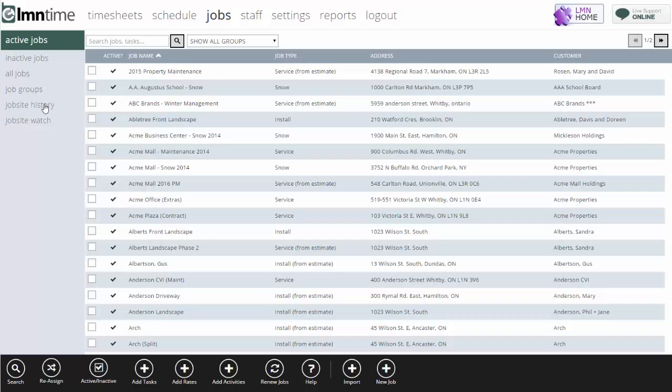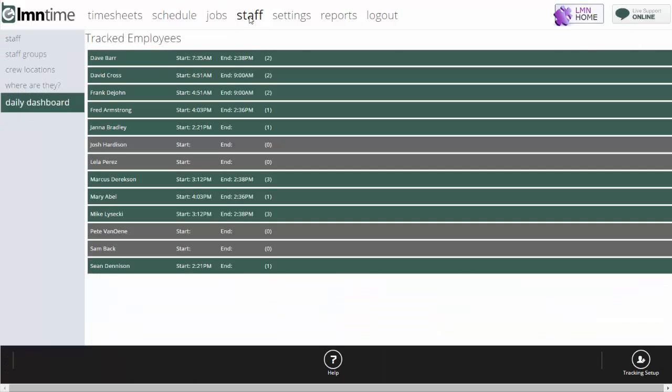So if I get a call from a customer about were you here today or were you here last night, in a couple clicks of the mouse, my office staff can view that, which is important for keeping my overhead lean and mean. Or if I click on the staff menu, I can turn on the daily dashboard and see where each employee has been all day.